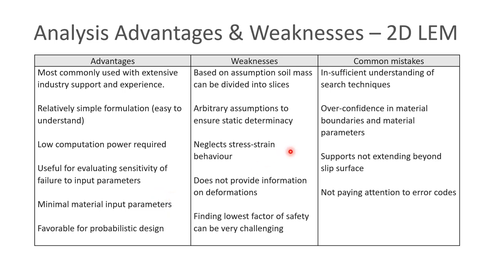The weaknesses are that we have to assume the soil mass can be broken down into slices. There are different assumptions required for equilibrium. We're not looking at stress-strain behavior. There's no information on deformations, and the searching can be very challenging. That's one of the weaknesses, and it requires experience.